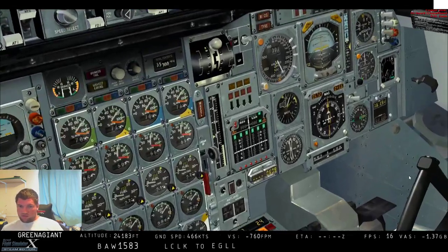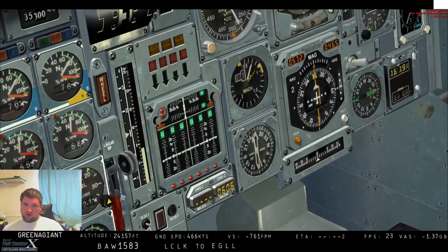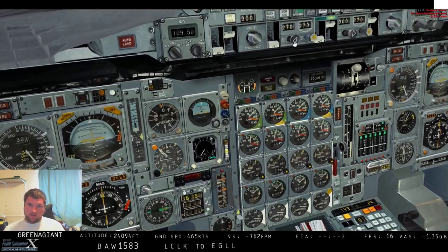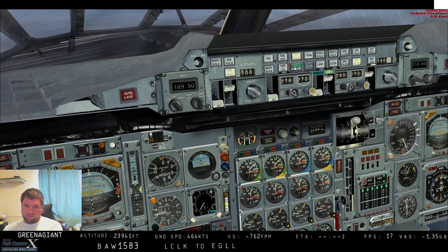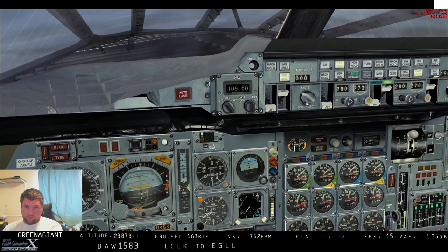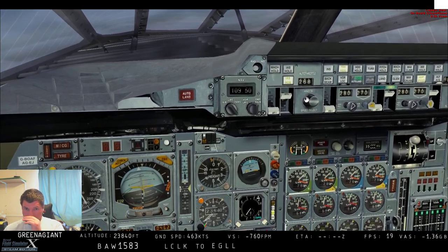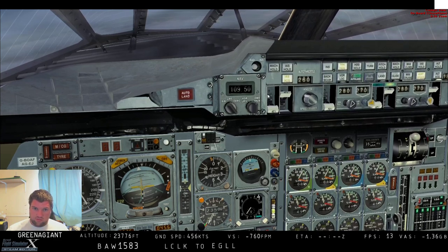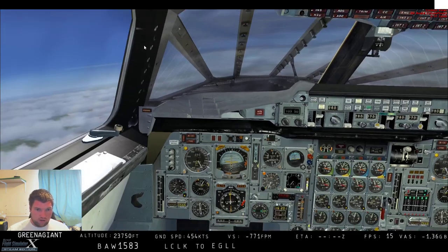So as you can see then, the 270 radial into London is just slightly to our right hand side. So I'll just turn right. Oops, he says. We're on autopilot 2 now. So we'll just turn right. 10 degrees is probably too much, to be honest. But it's alright, we've got time on our side. And I'll slow us down to 260 knots. Close enough. Lovely.